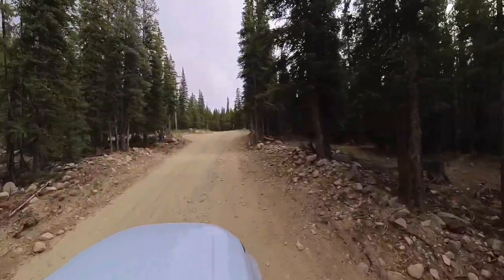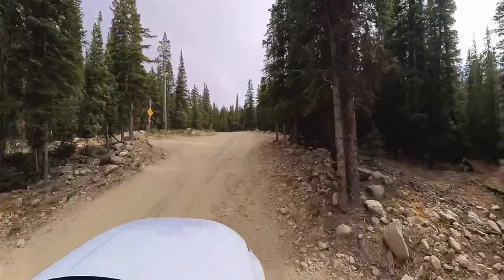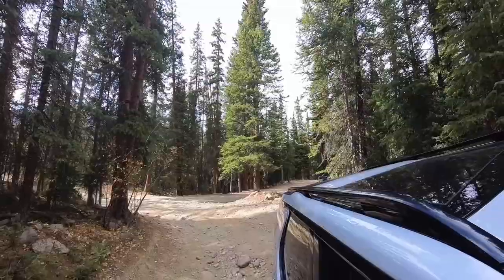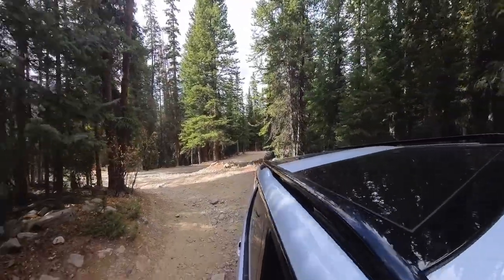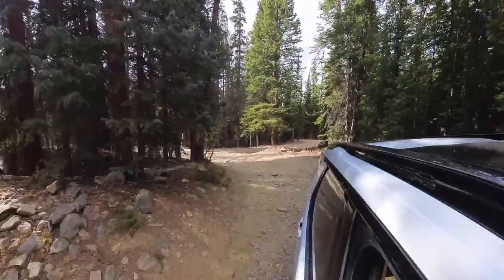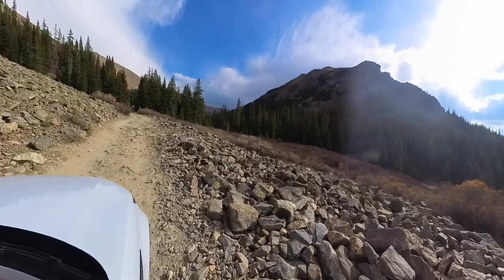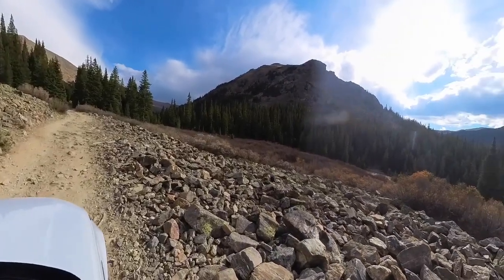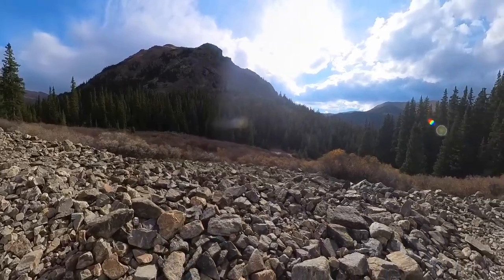Like so many forest roads, 4x4 roads, off-road trails, whatever you want to call them, they start off as a dirt road, then they become a rocky dirt road, then they become a rockier dirt road, and they just kind of increase from there. Best to air down. You don't really need it for the traction, but just for the sake of comfort on this road. The views don't disappoint. They just keep getting better and better.